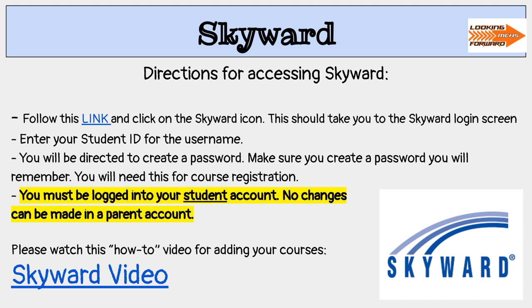Okay, so Skyward, here is just kind of a recap in case you need help accessing Skyward. One really important note to make, you need to be logged into the student account, okay? In order to make changes and choose your classes and your electives, you need to be logged into a student account. Some of you might find that you have been accessing Skyward through the parent account. So this link and the directions on this slide will guide you to making sure you have access to Skyward through your student account. Whether you have to make a password from scratch, make sure you're using your student ID. And there's a how-to video as well in case you need help with that. We can move on to the next slide.